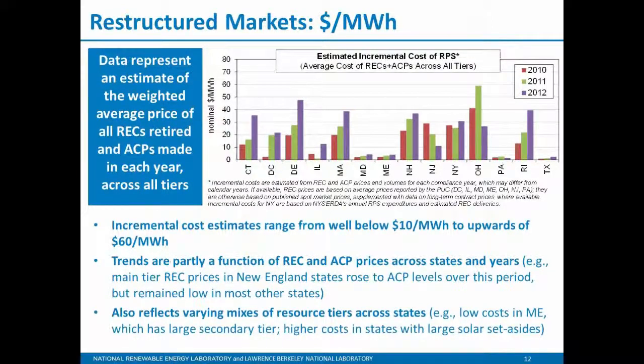Moving into the data here, we present incremental costs in terms of dollars per megawatt hour of RECs procured among the restructured states. And you can think about the data on this slide as basically being the weighted average price of all RECs and alternative compliance payments used to meet the target in each year. And so looking across these states and years, you can see quite a bit of variability, ranging from close to zero in a couple states to upwards of $60 per megawatt hour in one case. And those trends, that variability is partly a function of the underlying REC pricing trends. And so this is why, for example, we tend to see the per megawatt hour costs rising over time among the New England states, as that was a period where supplies were beginning to tighten and REC prices were rising, at least within the main Class 1 tier.